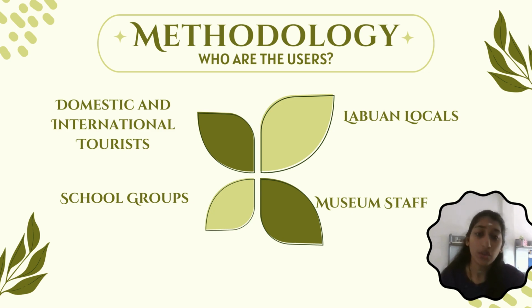Second, Labuan locals. They visit to connect with their heritage and history with friends and family. The museum engages them with programs and exhibitions that foster community pride and a sense of ownership. Third, school groups consisting of students and educators. They seek educational experiences that align with their curriculum. Interactive displays and guided tours bring history to life for these young learners.